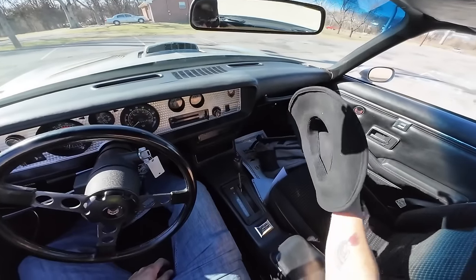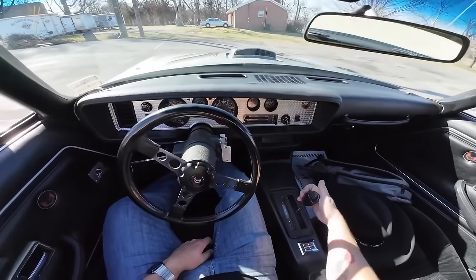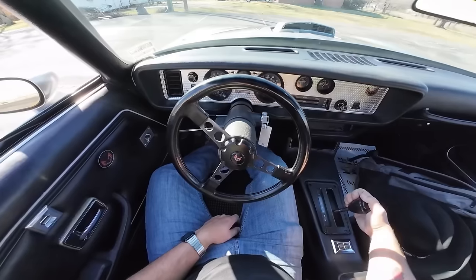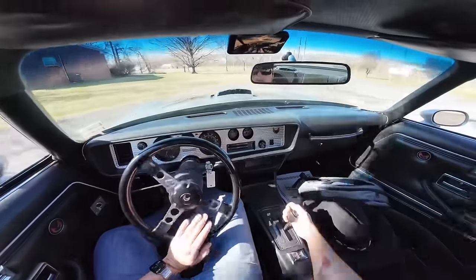Had to take the hat off, put y'all on my head. But I got y'all on a camera up here so I can see what's going on. So far, so good. We've got 40 pounds of oil pressure. Now we're looking at 180 on the temp. She's running good. She's actually pretty smooth, easy to drive.